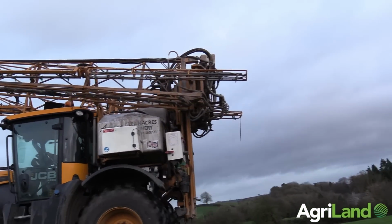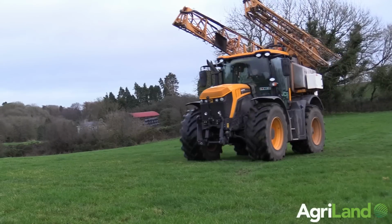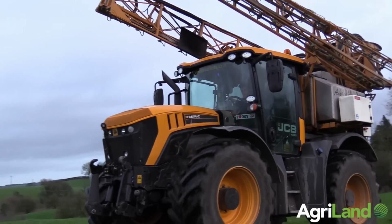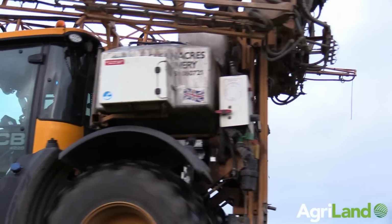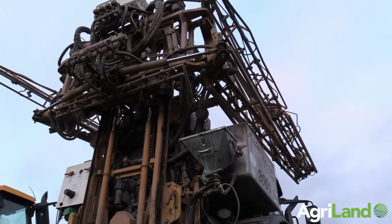We have a lot of sprayer operators using demount, which means that the sprayer is carried on the chassis as opposed to on the 3-point linkage. What that means is it allows for full suspension on the chassis of the tractor, which means that the sprayer itself is carried on a suspension.